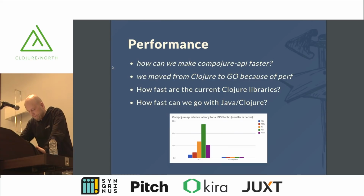Okay, so second part, the performance. This is something that started with Clojure API. There were a few people asking, can we make it faster? And I said, it's already fast. We don't have to do anything.